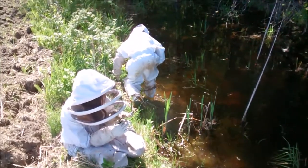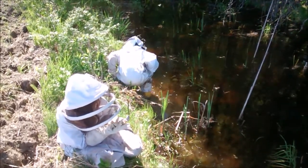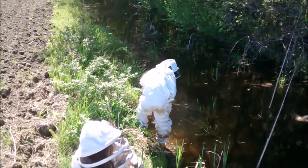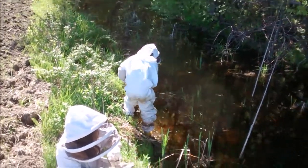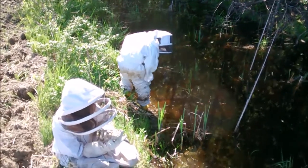Okay, not exactly normal bush stuff, but you can see the, maybe you can't see the mosquitoes. It's been so wet that the place is covered in mosquitoes. So in a way, maybe beekeeping suits are good for just general going around in the bush.